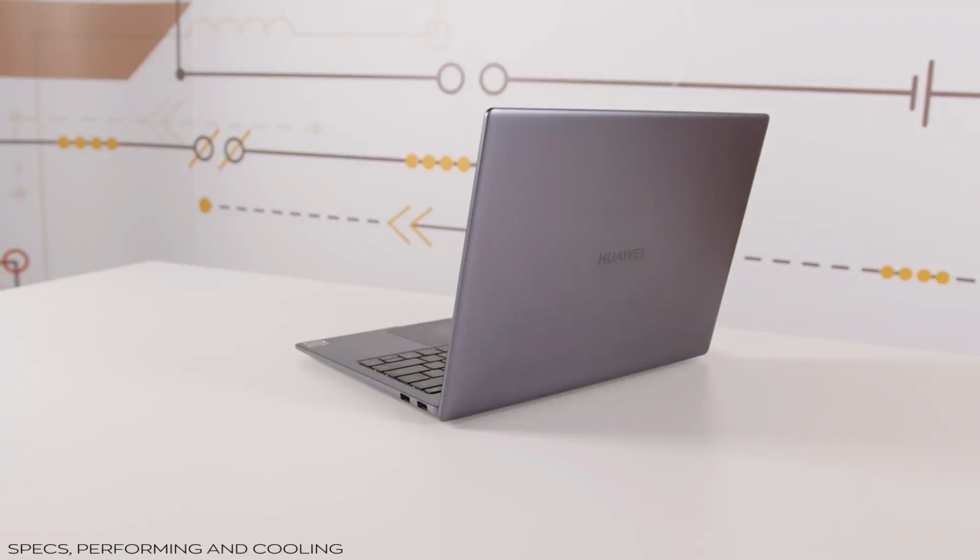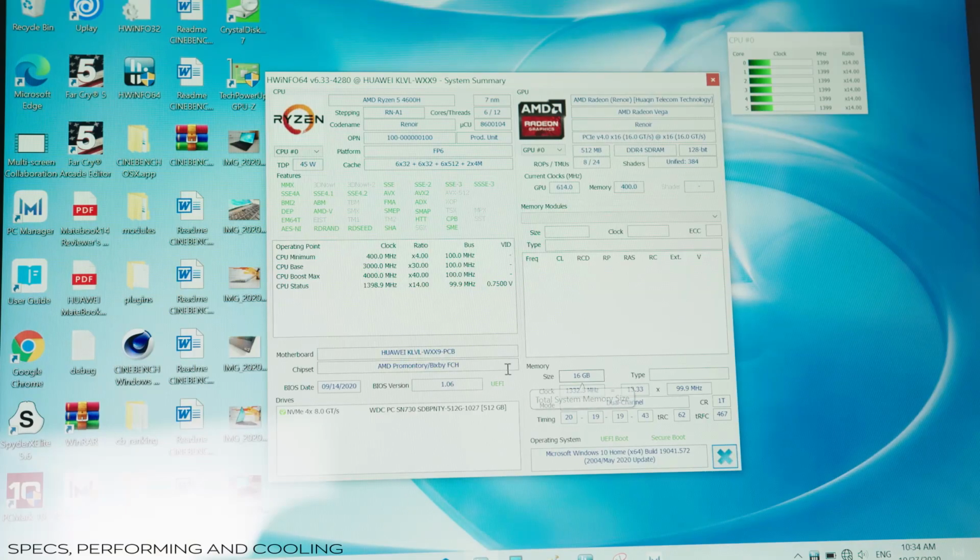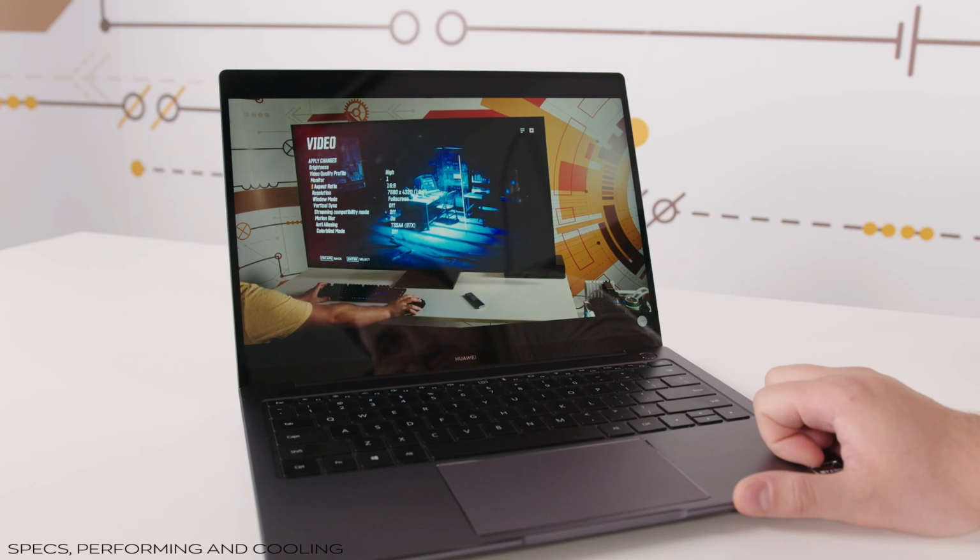I was blown away by the fact that MateBook 14 2020 retained the same chassis designed for the D14, as thin as 15.9mm, but replacing the rather old and weak 15 watts AMD Ryzen 5 3500U CPU with a hungrier fellow, a 45 watts AMD Ryzen 5 4600H. And they did it without altering the laptop's design.